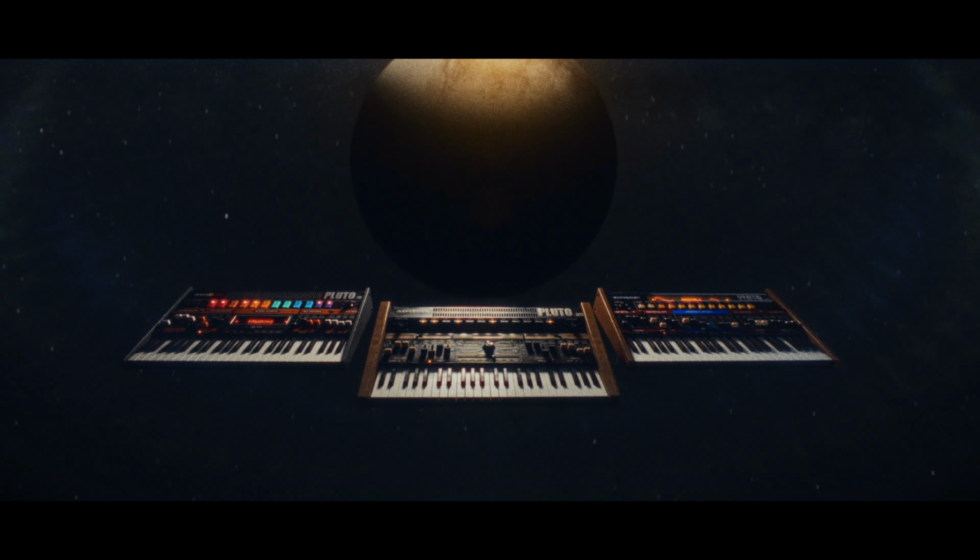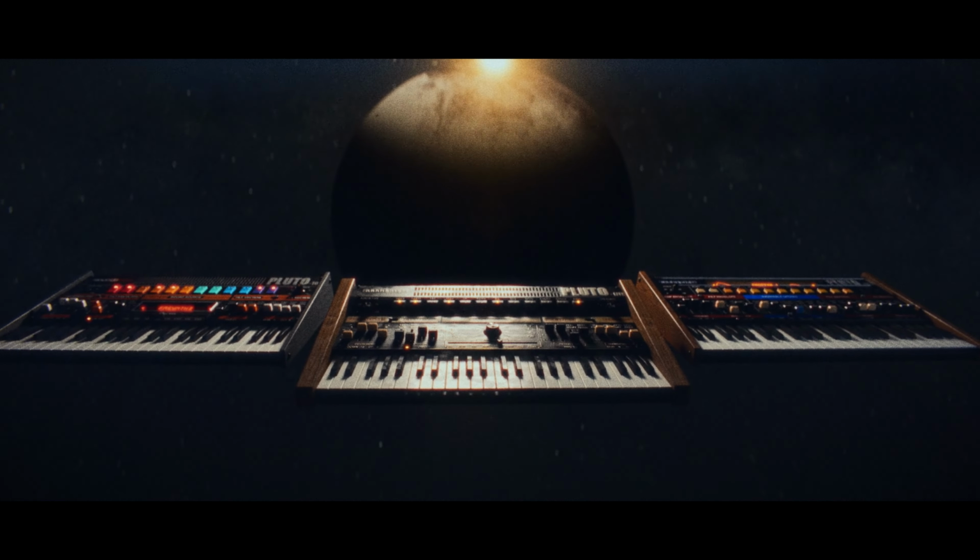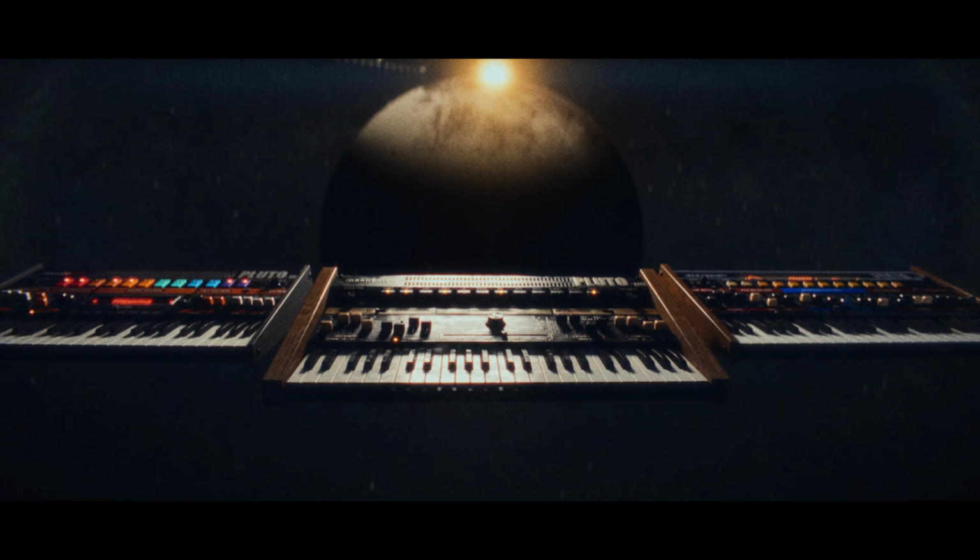Introducing the PLUTO Synth series. The PLUTO Synth series invites you to embrace the vintage spirit of synthesizers while navigating the frontiers of contemporary sound design.